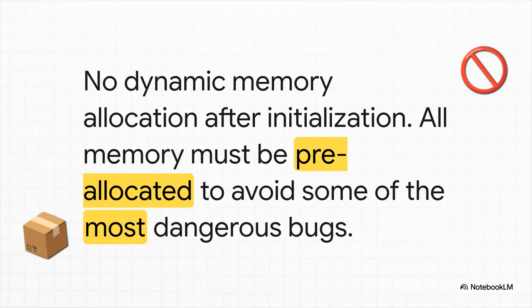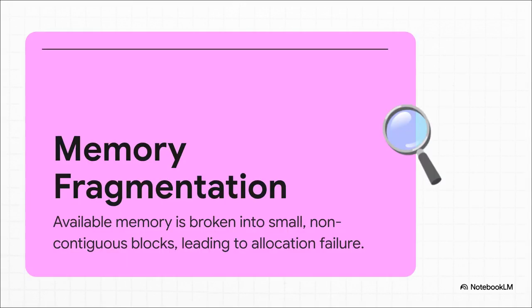All right, this next rule might sound extreme, but it single-handedly eliminates an entire class of the most insidious software bugs out there. Rule 3 forbids dynamic memory allocation, so using functions like malloc after the system has initialized. All the memory you need has to be claimed right up front. And yeah, it seems restrictive, but it's a direct counterattack against a very specific enemy. And that enemy is called memory fragmentation.